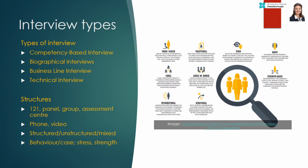It could be behavioural case, where they look at a problem or hypothetical situation and how you'd solve it. A stress interview, where they provide harsh, rapid questions to see how you respond to pressure. Or strength-based interview, which explores what you're passionate about and skilled at. You may not know what type of interview to expect, so we're going to examine how best to prepare for each of them.